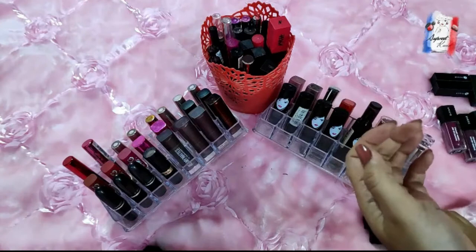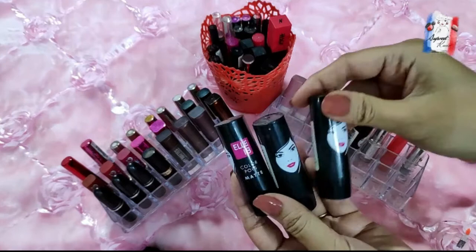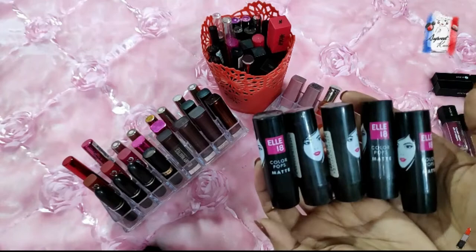So the next shades which I'm going to show you are from LA 18 Color Pops Matte Lipstick. These are quite reasonable ones. I think they cost around 100 rupees for one lipstick, and the shades are even good. They're not that matte, but almost matte, creamy matte they are. So let me show you the shades one by one.